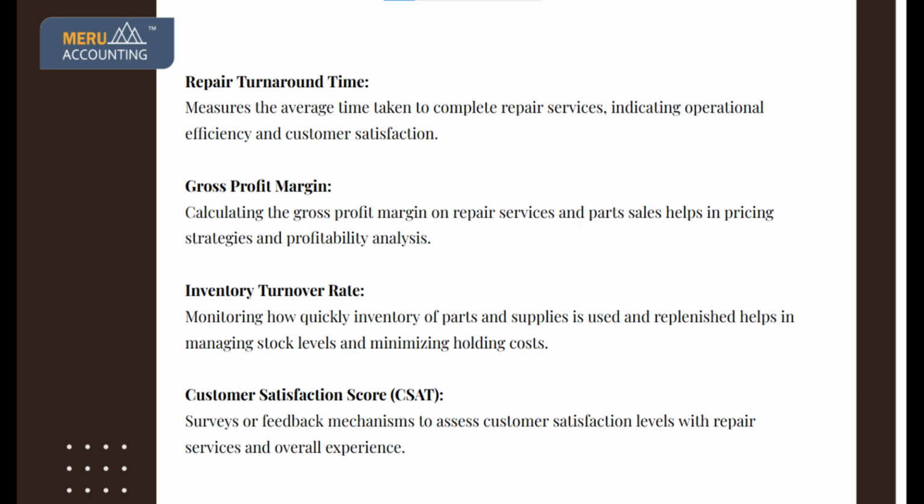Third point is the inventory turnover rate. This tells you how quickly your parts and supplies are being used and restocked. Monitoring it helps avoid overstocking and reduces storage costs.